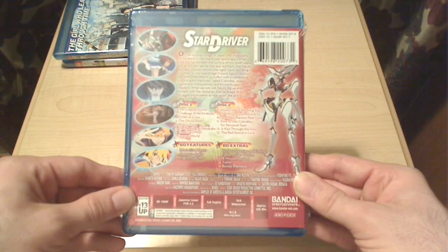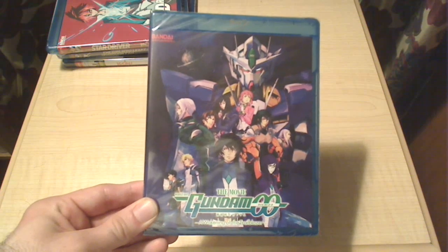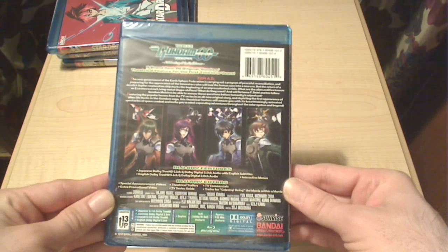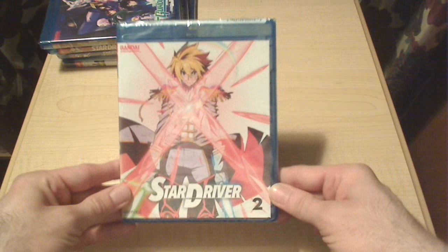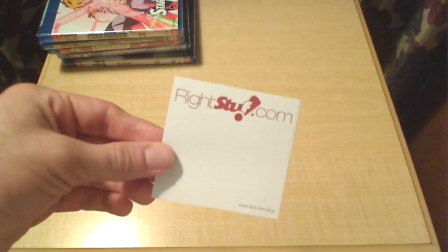And I think this is in Region A only, because it doesn't say on the back. This is Gundam 00. Yeah, 00. The movie. And here's the second Star Driver, which I mentioned a moment ago. And, as an added bonus, here's another one of those sticky note things with the RightStuf.com logo on it. So I think it's my fourth one I got so far.